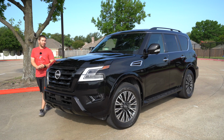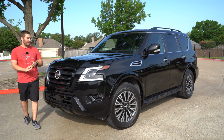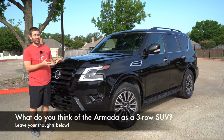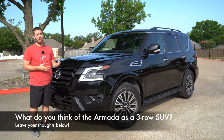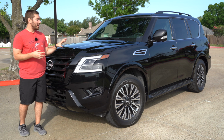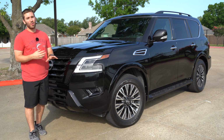Now, to wrap things up on this 2022 Nissan Armada, it is starting to feel outdated with some of the updates to the competition. Now, I haven't been in the new Toyota Sequoia, but that's enemy number one for this Nissan Armada. I love that Nissan still offers a V8, even though it's incredibly inefficient.